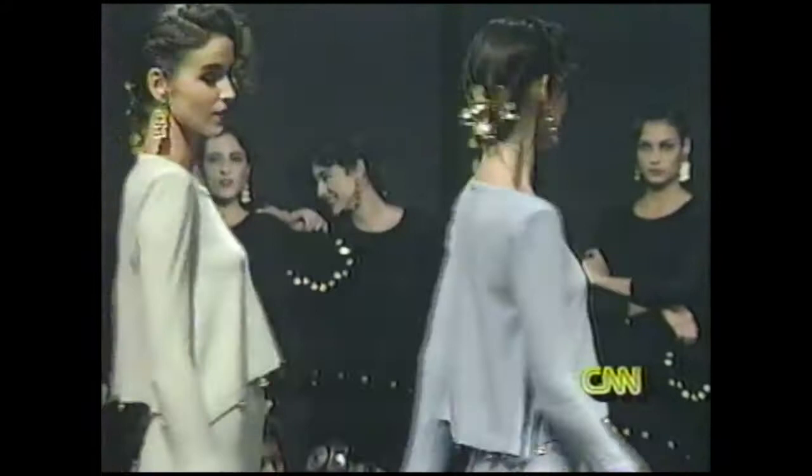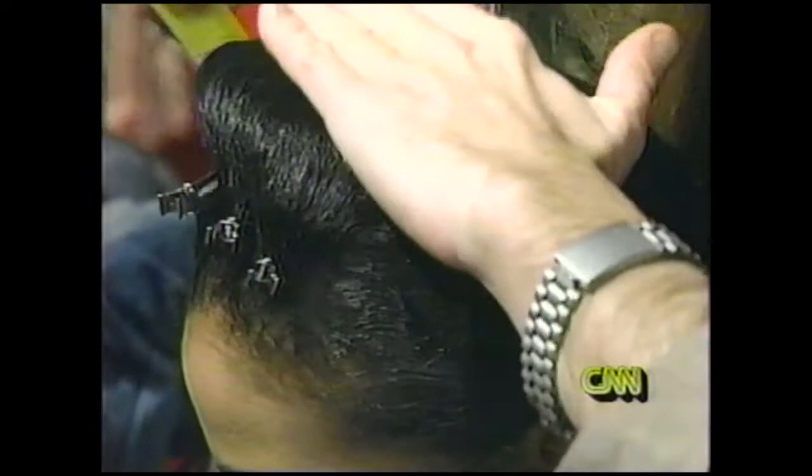What's the new direction for hair in 1989? Is there a new cut, a new shape? All square. Shorter or longer, but square. That's the news in hair for spring summer 89 from Romain. And now to Tony.